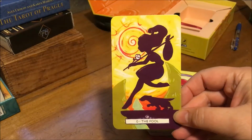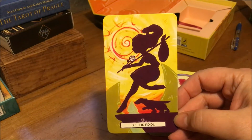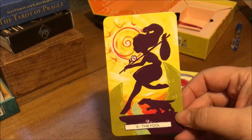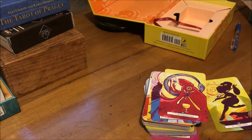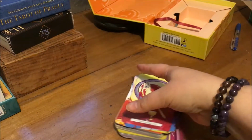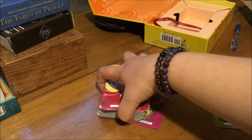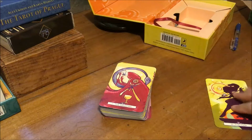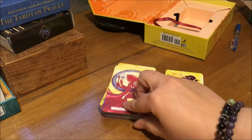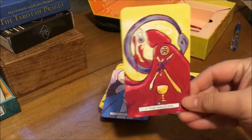Here we have the Fool in silhouette. In this deck, the chicks have crazy hair. All of their hair seems to stand up and like it grows straight, standing straight up. All right. The Magician.